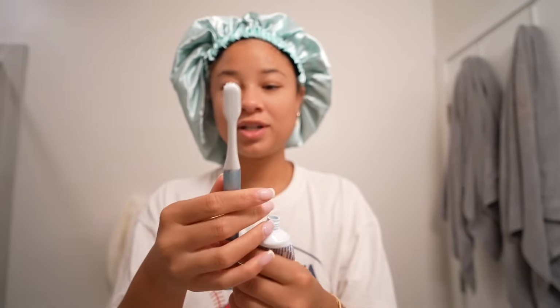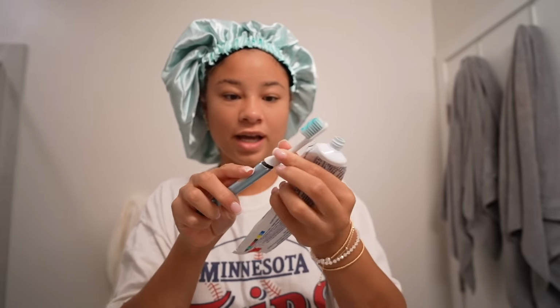Also, I got a new toothbrush, and it's like a click toothbrush, and this pops off, and it's like a detachable head. I don't know. It's cool.